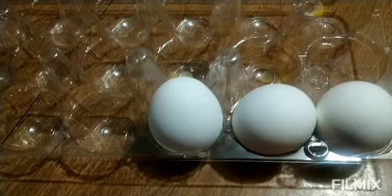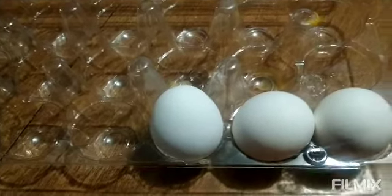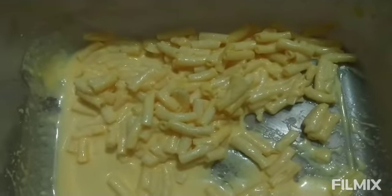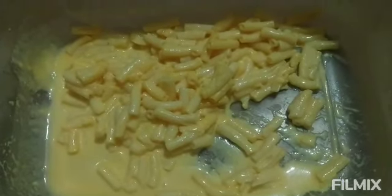So for breakfast, I'm going to have two hard-boiled eggs and the rest of this Mexican soup. It is very, very delicious. I'm going to have the rest of the leftover mac and cheese for lunch. Enjoying my Christmas tree.